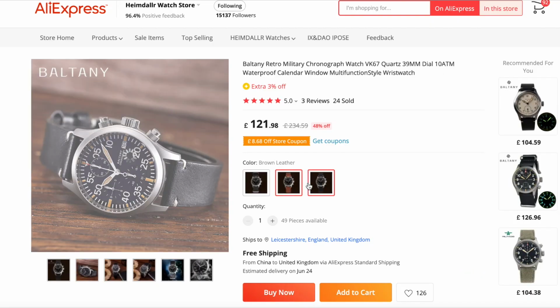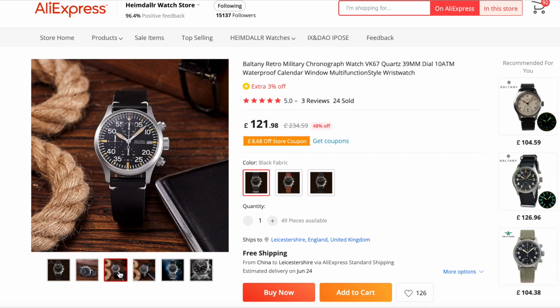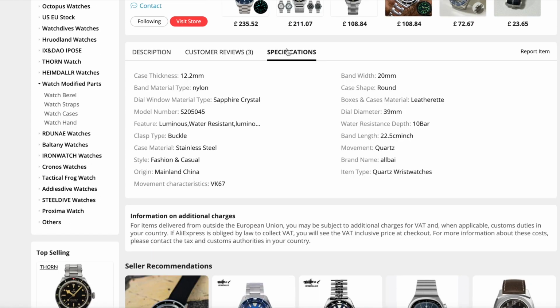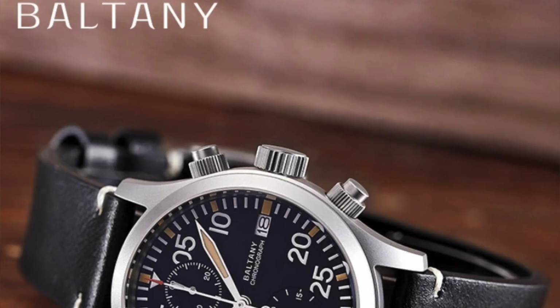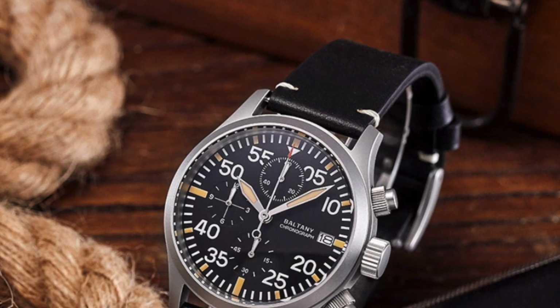My AliExpress list would never be complete without a Baltany. This time I'm packing another chronograph in this list. Their Seiko VK67 powered military inspired updated model. Just look at this, isn't it pretty? The measurements for this one are 39mm in diameter, a thickness of 12.2mm, compact 46mm lug to lug, and a 20mm lug width. By the way, this one retails at slightly cheaper than the first watch at £123. Again, this one comes on either a leather or a nylon strap and has a sub-second and a 60-minute 12-hour dials. Sapphire crystal, a beautiful bead blasted finish, and 100 meters of water resistance.